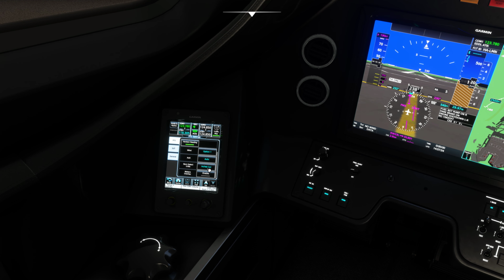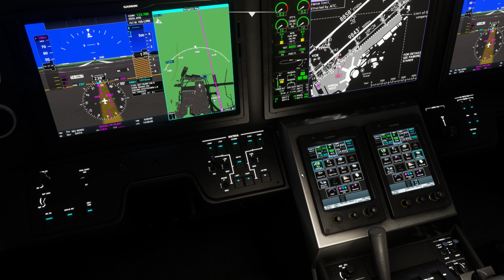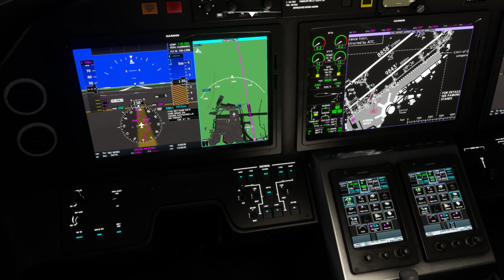Düsseldorf information Charlie. Met report time 1420 Zulu. Automated weather message. Expect vector 350 uniform request.